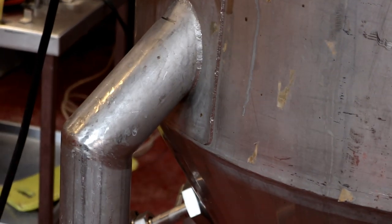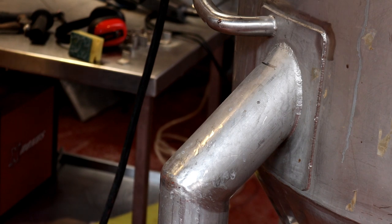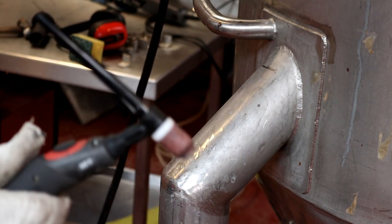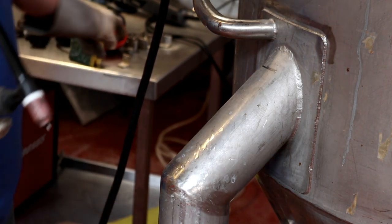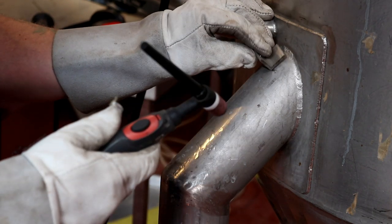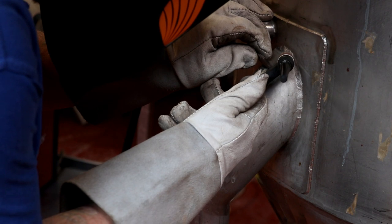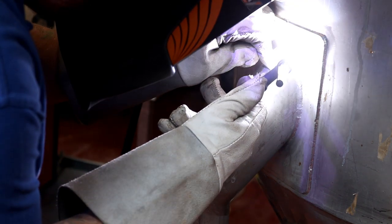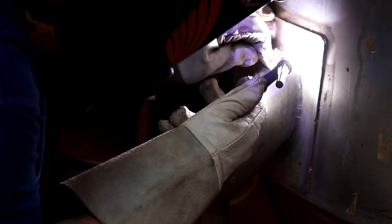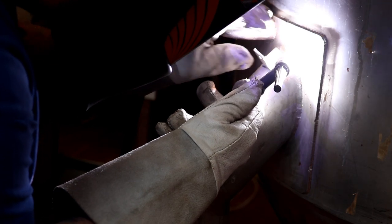So let me get down on here. We'll just zoom in onto this section. I've got about 80 amps on the welder. We're using the switch on the thumb, the trigger on the gun, so to speak, the torch. And then all we're doing is just lining this bad boy up on one side. Line it up with a mark that we've got made. I've got a 1.5 second ramp on the heat so it doesn't go straight into 80 amps.